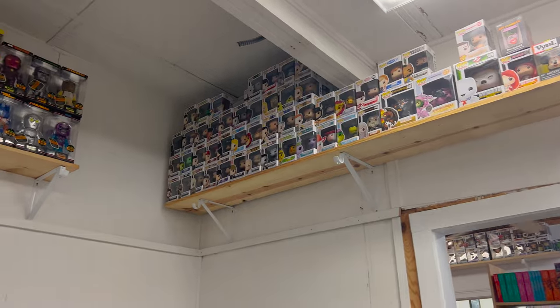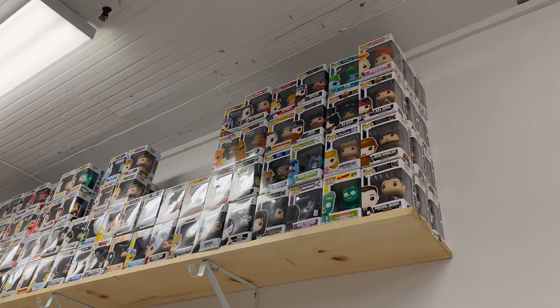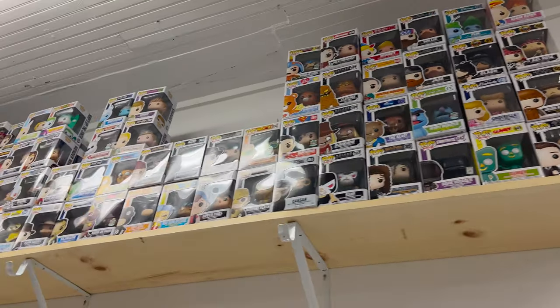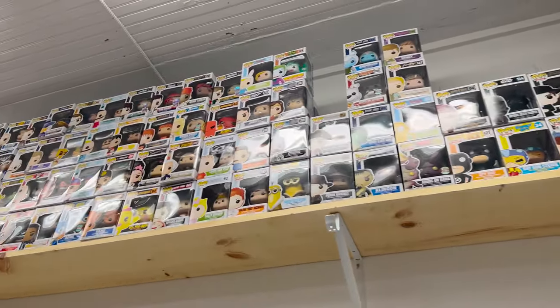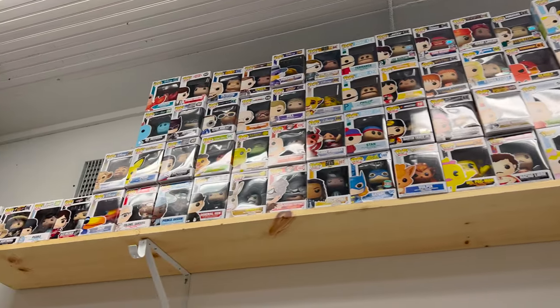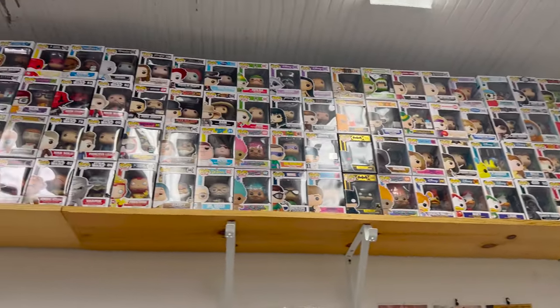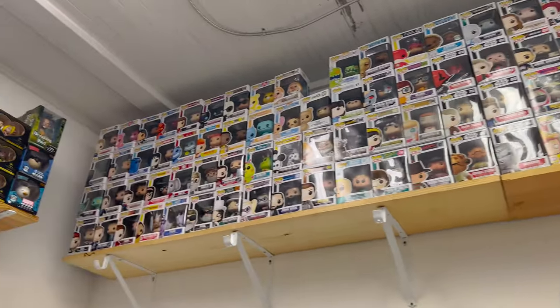There's a ton. You have Newt Scamander? Mm-hmm. Fantastic Beasts over here. Holy smokes. And then over here, they've got all these. They have a lot of good ones. I'm going to buy several of these. Oh my goodness, there's a bunch. Wow, some pretty rare ones I've never seen before.